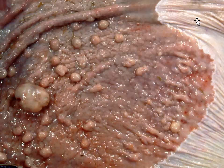So, no inflammation. This is an epithelial mucosal hyperplasia. It's not an eosinophilic gastritis like we might see with Drachia, or granulomas. So, that's Trichostrongylus axei.